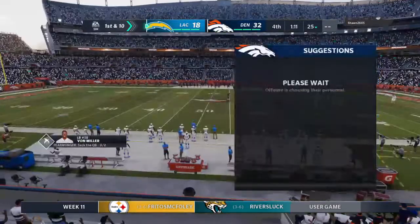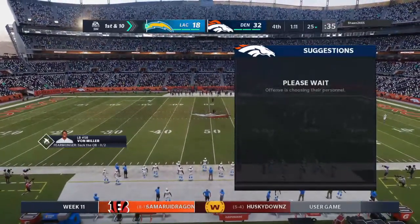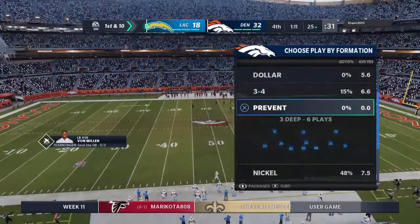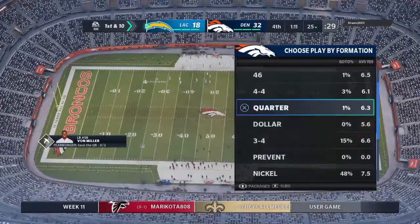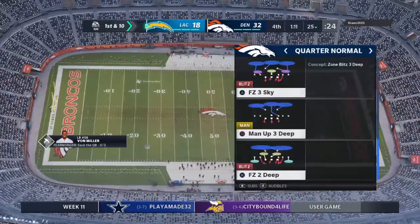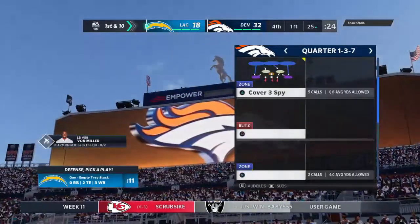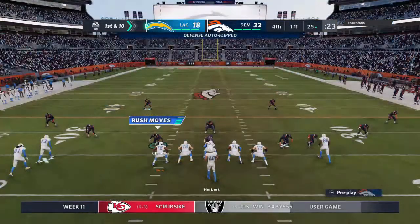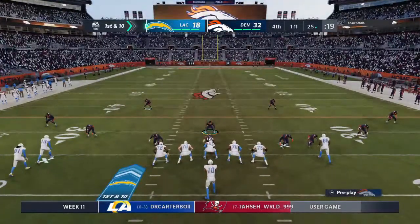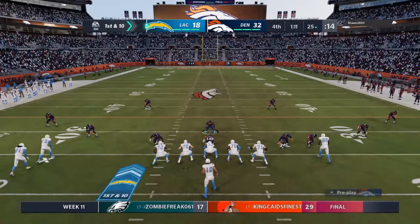Fair catch made at the 25-yard line. The Chargers take over first and 10 at their own 25-yard line. The Charger drive about to get going. And this offense last time turned it over, went for it on fourth, didn't get it. They're lucky, though, because no points against the team on the board, but we'll see how they respond.